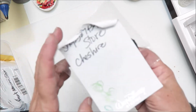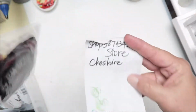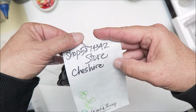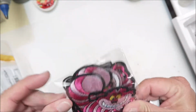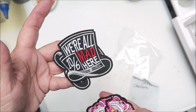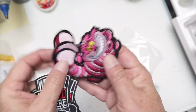And then these are the ones that came in first. And the Cheshire is from Shop 5874342 Store. The other patch, the Mad Hatter hat, I don't know where I got that one from. It was a different store, but we're all mad here. And then the Cheshire patch.